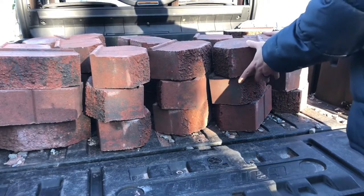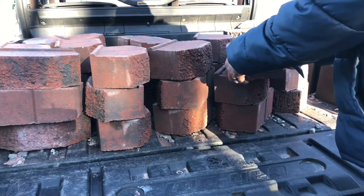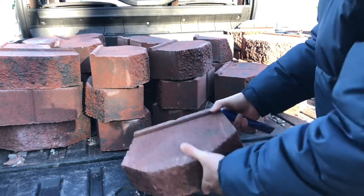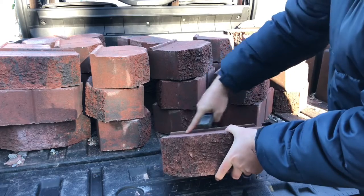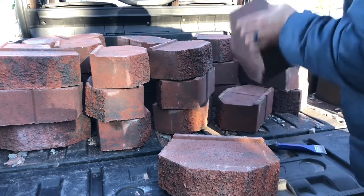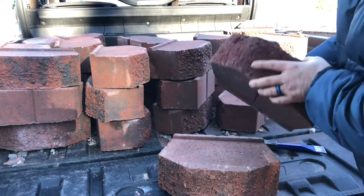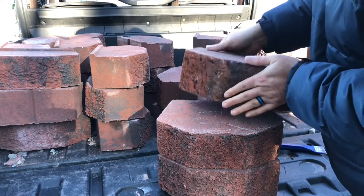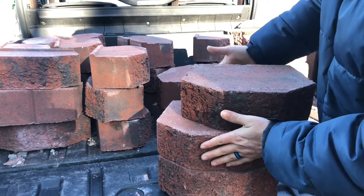We got these to the back, and I'll show you why I had to pick out some from Lowe's and take some back. They come with this ridge right here. I think you can see that in the camera. And this ridge is great because when you stack them on top of each other, and you put them on, well, that's upside down. You put that one here, and you sit that on top, it slides forward and then it catches itself.